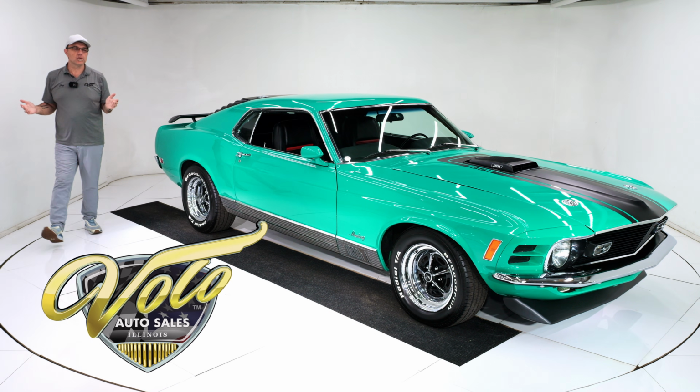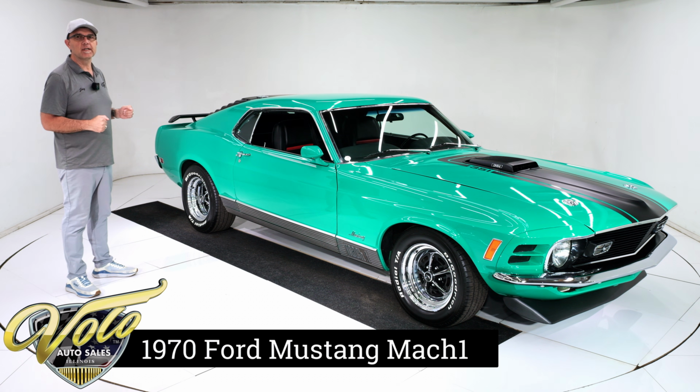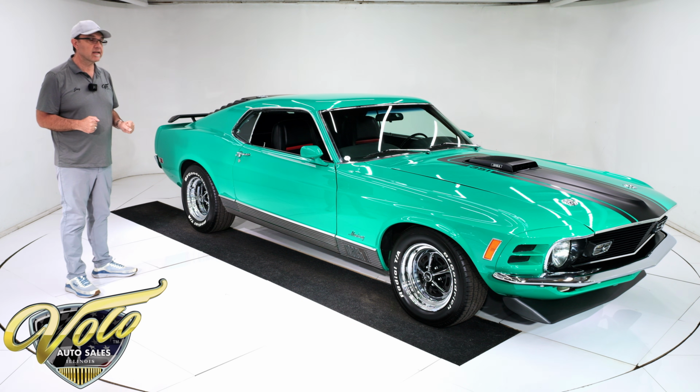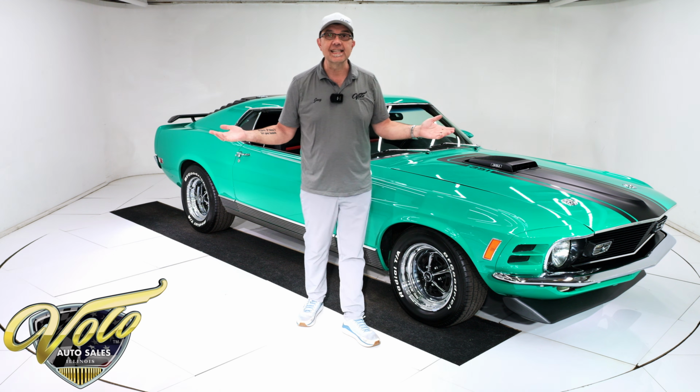I'm going to give you a tour of a 1970 Mustang Mach 1. Beautifully restored example, documented with the Marti Report. It was born this Grabber Green color. It has a Ram Air Shaker hood, rim blow steering wheel. Let's go for a spin.